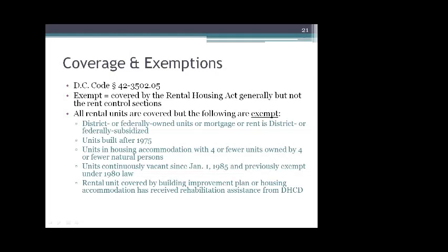If a unit was continuously vacant since 1985 and previously exempt under the 1980 law. I'm just going to say I don't know how we check that, but landlords can put that in that exemption form that I'm talking about. Landlords can check that off on the exemption form, and you can get a copy of landlords' exemption forms from the rent administrator.